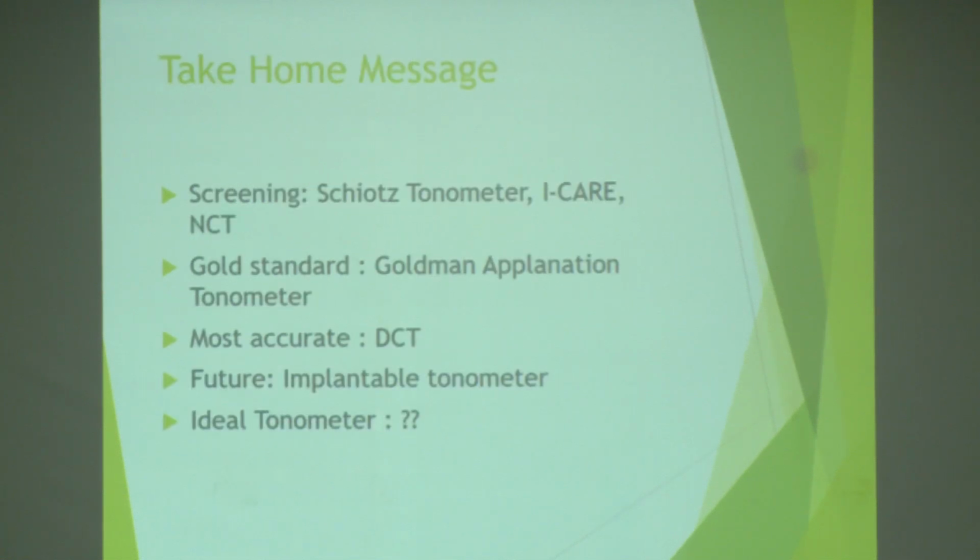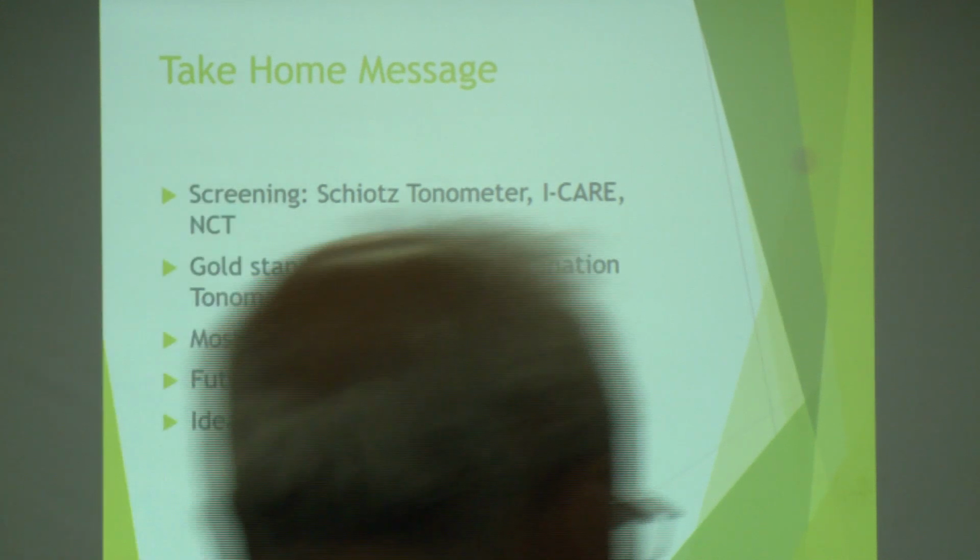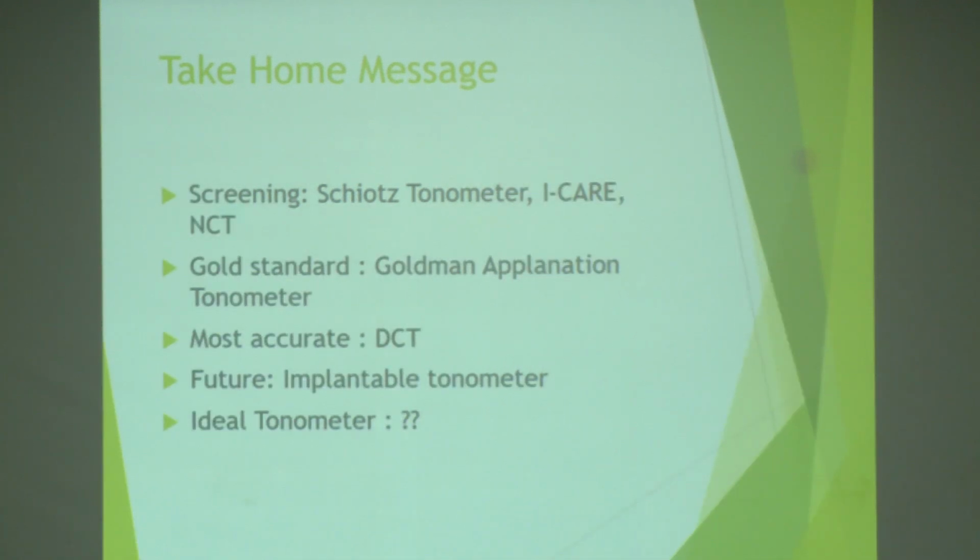For screening, iCare and NCT is good. The gold standard is Goldmann applanation tonometer. Most accurate till date is dynamic contour tonometer. Implantable tonometer is probably the future because we can record the IOP over a 24-hour period. And the ideal tonometer is yet to come. Thank you.